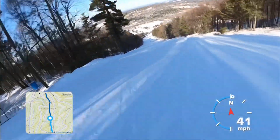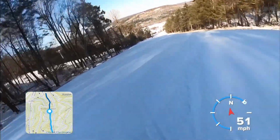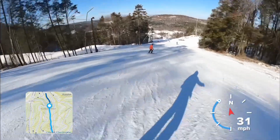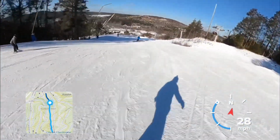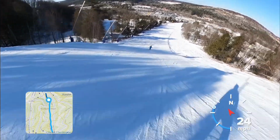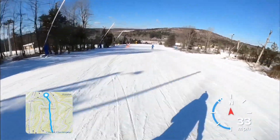Let's do a speed run. And I'm all out of bravery. That was dumb. It sure is a rush, though. Just be careful. At the end of Challenge is Falls, another very well-named trail that's not really its own trail. So real steep, real short, real fun. I love that one. Just pick an edge and hold on tight.